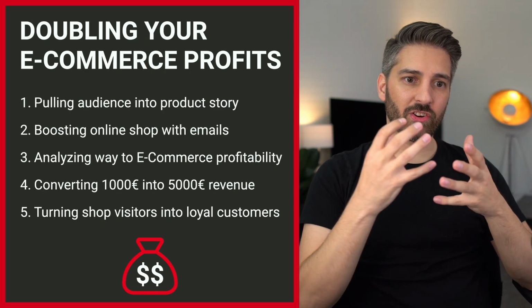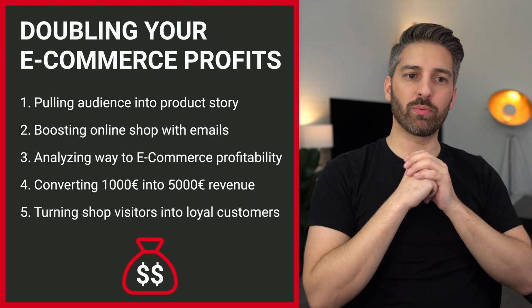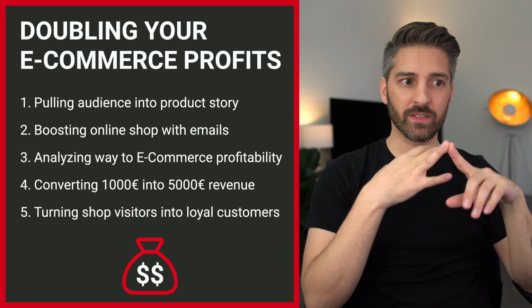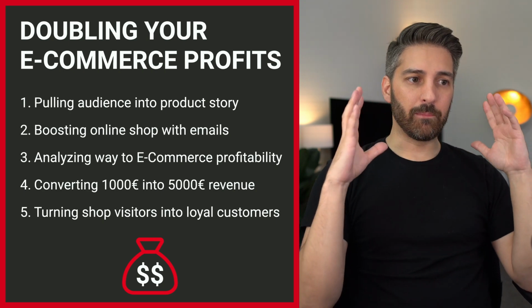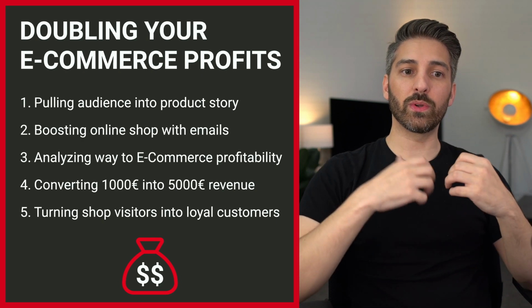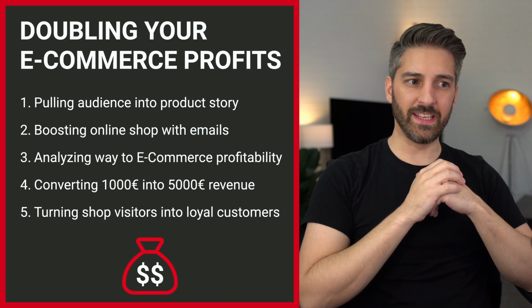For me, it starts with the first impression your product makes during the ads, during the landing page, in the checkout experience. You need to pull your audience into the story of your product and tell it with the right words and the right images and videos.